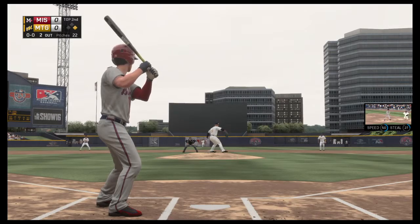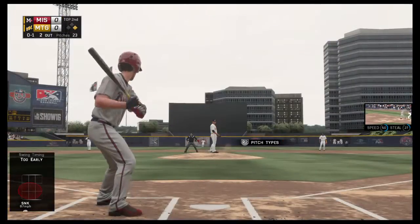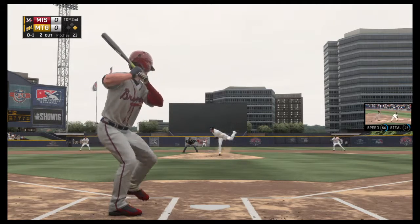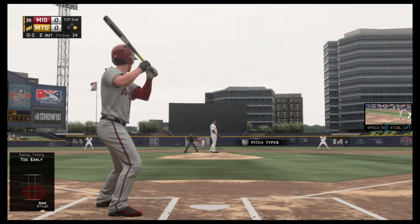Here comes the first pitch. And he got him out in front that time. Strike 1. And I believe they'll say he broke the plane, as yes, he did. It's ruled a strike.